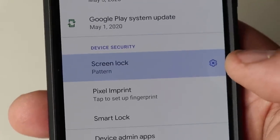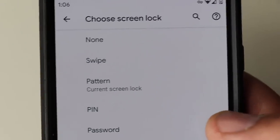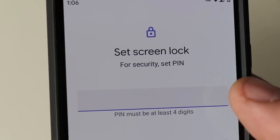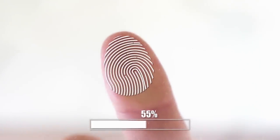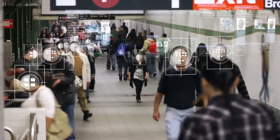Next, let's talk about lock screen emergency information. Everyone should already be using some sort of authentication on your phone's lock screen. I do not use fingerprints or face recognition. Instead, I prefer to use either a PIN, pattern, or password. I could always change those if the data ever gets compromised. However, I can't change my fingerprints or my face.